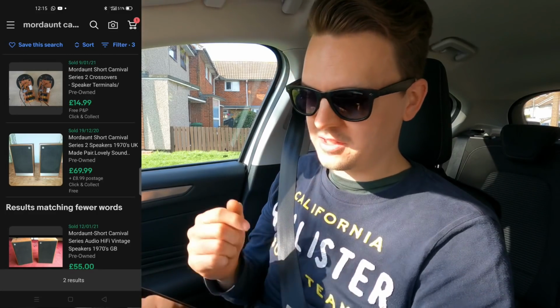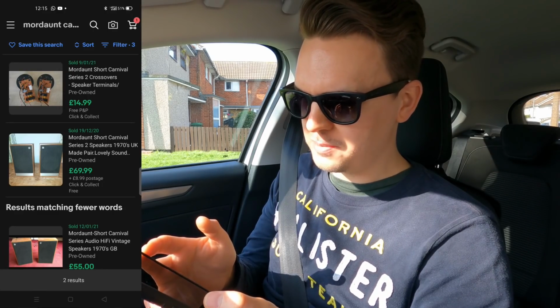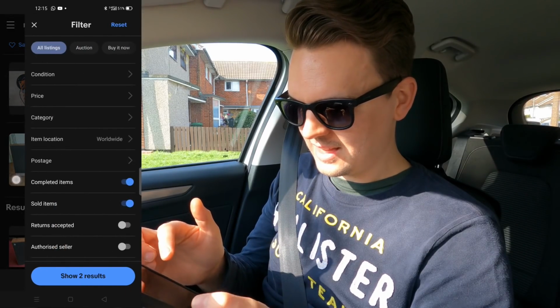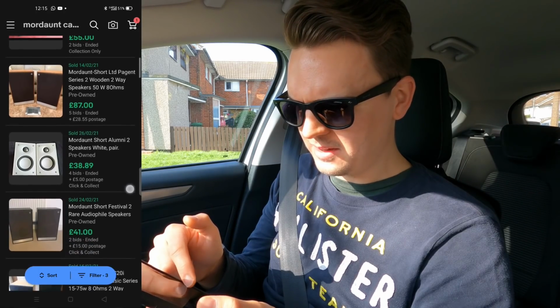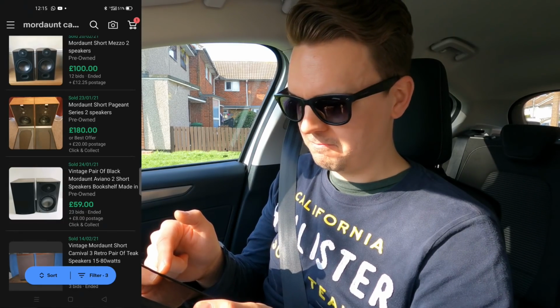And then someone sold them in the UK for $69.99 plus postage, or these parts here, the speaker terminals, for $14.99 free postage. And again, worldwide, that looks about it. There's similar ones, £87, $55, $100, $180. So someone has sold them for $69.99, but I think that's underselling them. If someone wants them in this country, they're going to have to be paying £250-ish from them ones in America. So yeah, again, that's on my side. No competition, good working condition once I've tested them.